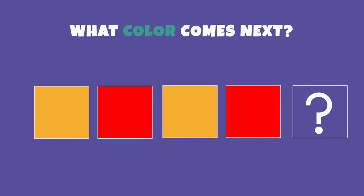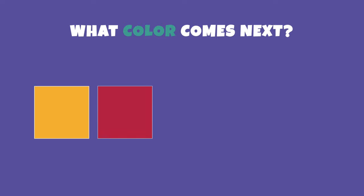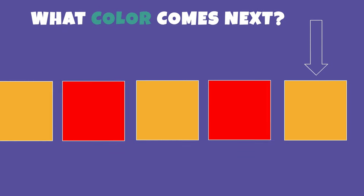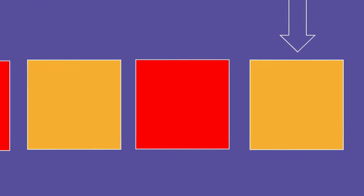This one is a little bit harder. Pay attention. What color comes next? Yellow, red, yellow, red. What comes next? Yellow, red, yellow, red. Yellow! Correct!